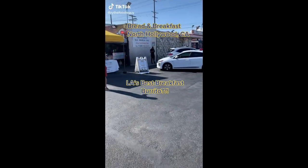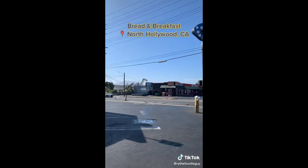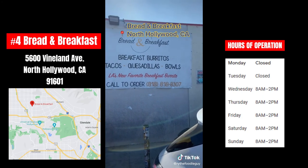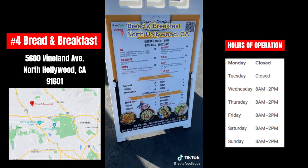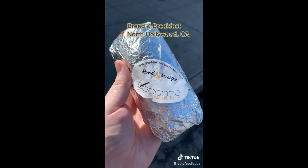LA's best breakfast burrito? Today, we're at Bread and Breakfast in North Hollywood, California. This spot is operating out of the parking lot of the famous Circus Liquor you may have seen in Hollywood movies and TV shows, and they are dishing out serious breakfast burritos, quesadillas, tacos, and more. They claim to be LA's new favorite breakfast burrito, which is a lofty statement.